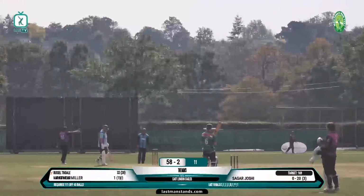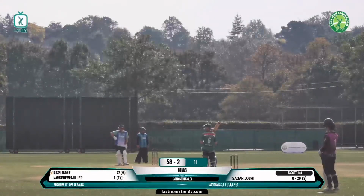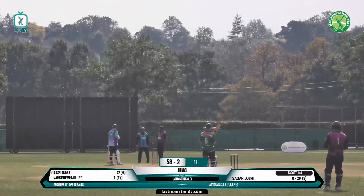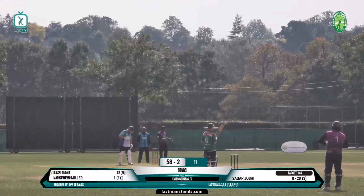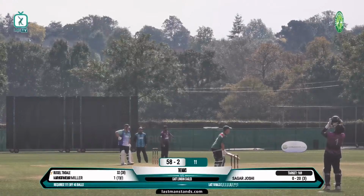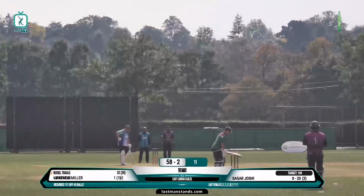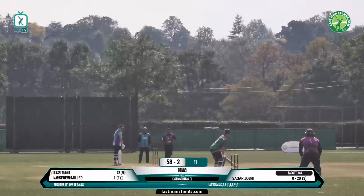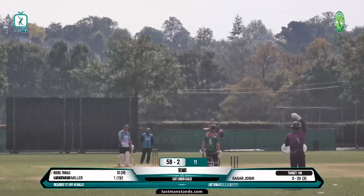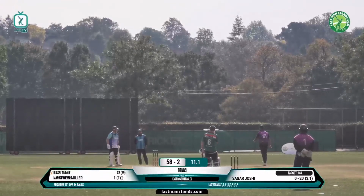I think Tyndale fancies the pace on. He hits it well through the offside. He'll be hoping for anything full and wide. Joshy might just drag his length back a little bit, yeah. Whoa! Bit of bounce there, Dave. Yeah, effort ball it looked like.